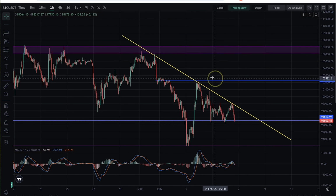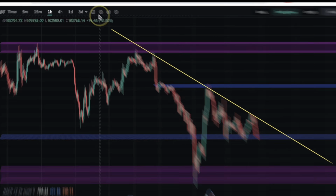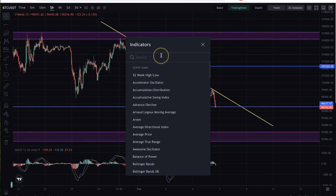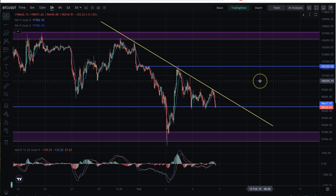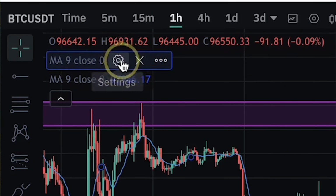Now that we've drawn all this, we are cornering price to a distance. I'm going to add indicators now. I'm going to click on here. This is the indicator tab. I will add the moving average, MA. I'll click on it, and click on it again to add another one. And I'm going to click on the settings for the first one.